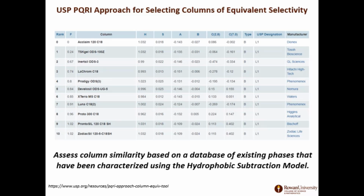And it's a little bit beyond the scope of what we're going to talk about today, but effectively there are a set of analytes you can run under a couple different mobile phase conditions that will allow you, based on the observed retention times, to back calculate a series of coefficients that correspond to various fundamental characteristics of reverse phase retention, and based on those coefficients, you can get a good estimate of how close two phases might be to each other.